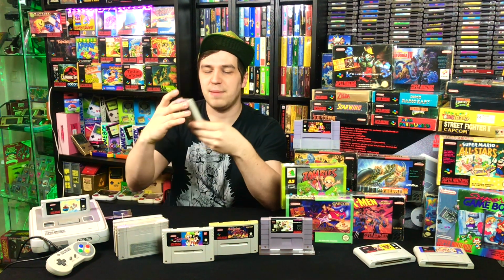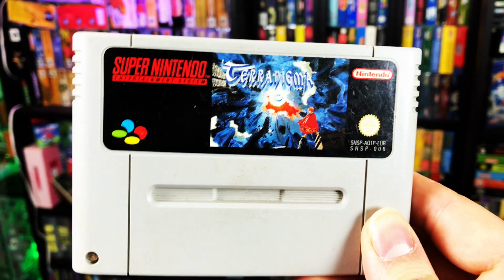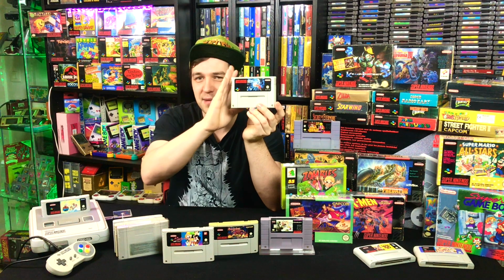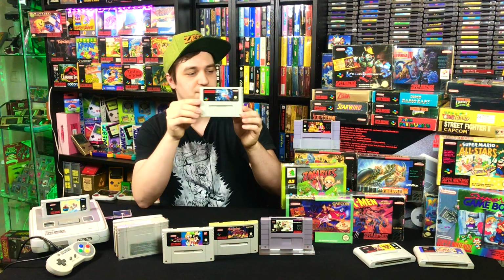Now this one is a PAL exclusive. This one is called Terranigma. It is the third one, I think, in the series, although the series of Secret of Mana and all that stuff is kind of confusing. I'm not gonna get into it. It only came out PAL. Maybe it did come out in Japan, probably did. Everything comes out in Japan mostly, but this one is one you're not going to find NTSC. It is a very good game though, so this one is definitely one of the more rare games I have in my collection.